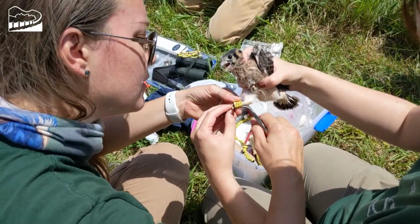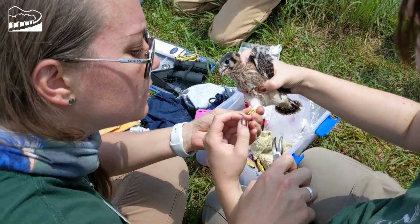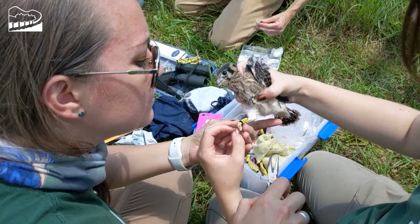The colored bands are bands that you can see from further away, so anybody can look at those band numbers and report them back to us. If they can get a picture of them, even better, but if they get that band number, they can go to the USGS Bird Banding Labs website and report a sighting, and that data will come right back to us at the Delaware Kestrel Partnership for our project and tell us more about that bird and where it is, and we love to get those resightings.